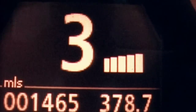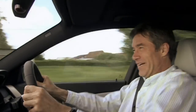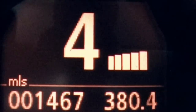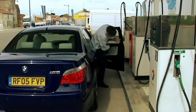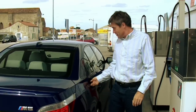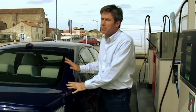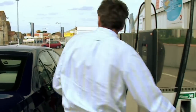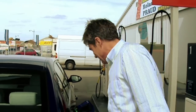Let me just demonstrate. Select third gear, build up the revs, up, lift, woof, through it goes. Didn't notice that at all. Well, blasting up and down through the gears, the computer tells me I'm only getting about 15 miles to the gallon, but then for this sort of performance, that's not really that bad. But that means my range is only about 220 miles. So we've got to fill up.